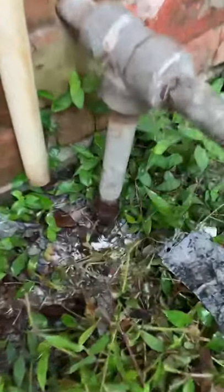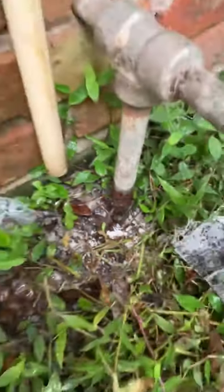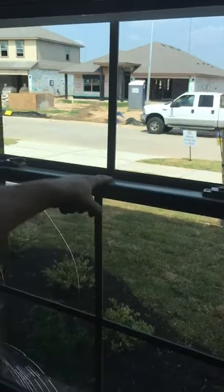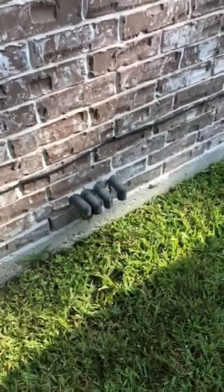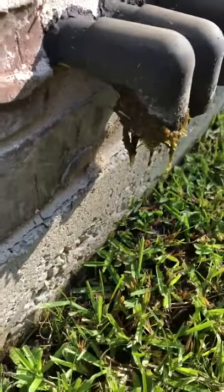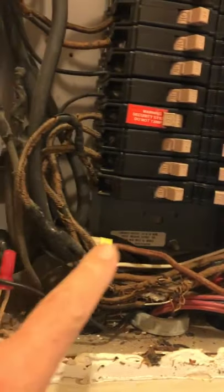We have some galvanized water lines. Oh yeah. Here's your water heater drain lines. Here's your water heater drain line leaking. Ew. Those all should be purple.